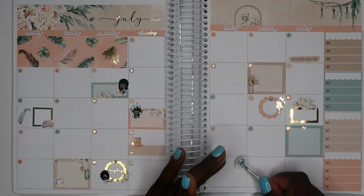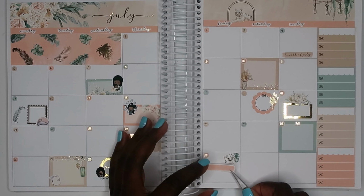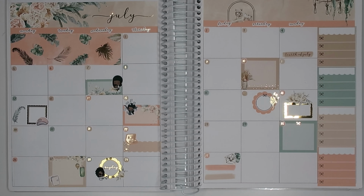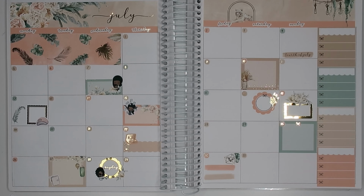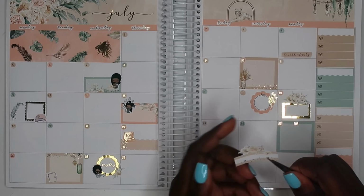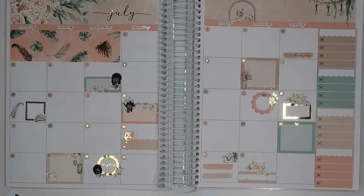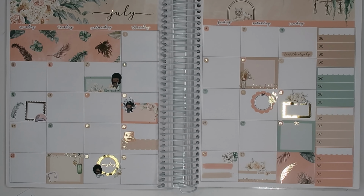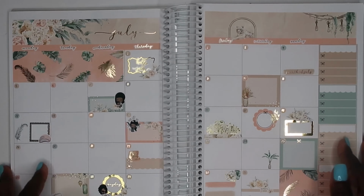The scallop circle is from, oh no, that's the doily. So the doily is from Alyssa's Craft Shop. The payday script is from the kit, and the character is from the Planner Studio. On Friday the 30th, I received some Happy Mail from Alyssa's Craft Shop and Simply Gilded. And on the 31st, I wanted to mark that I got my COVID vaccine.